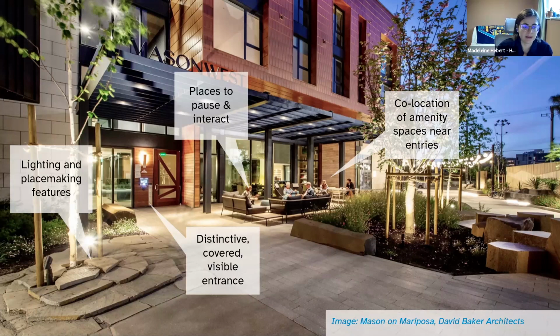This really great building is a seniors community, and they've created this outdoor seating area, which is co-located with their amenity space as well as their lobby. So this is a really inviting place to come home to, even if that day you're not feeling so super social. Just being beside social interaction is also beneficial for our mental health.